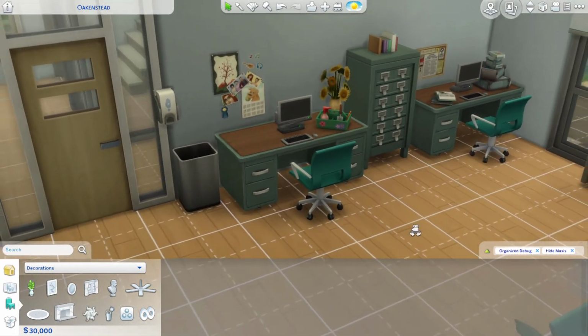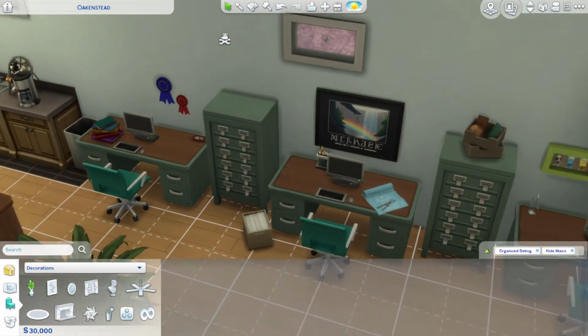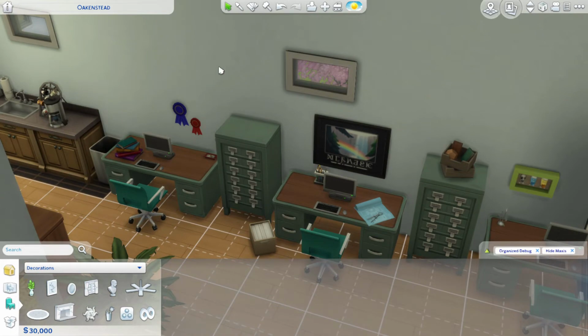I already put clutter on some of these because I kind of just assume that's not really the thing you'd want to be wasting time with, but if your story has a ton of teachers, feel free to take this out. I assume all these computers and desks work. I don't know why they wouldn't. I didn't test them. If you've noticed the theme, I didn't test them.